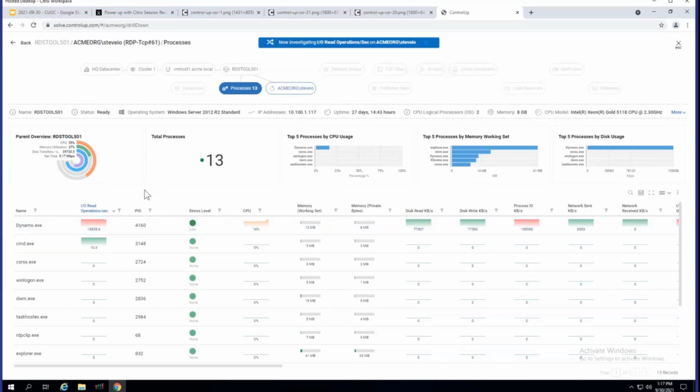So now we want to take some kind of corrective action. InSolve is a read-only display at the moment. So this is perfect for your NOC or your help desk, or for people who just want to explore your Citrix environment without actually doing anything. This would be perfect for them. But if we want to take corrective action, we have to switch to ControlUp.